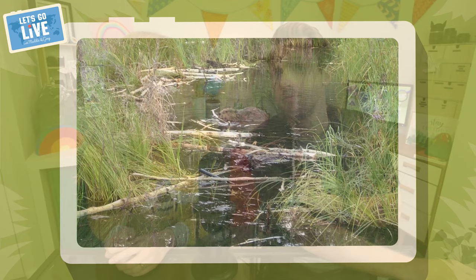Okay, here's one for you. The beaver. Now, do beavers still exist? Yes, they do. Now, here's the thing. They were endangered. They actually got to the brink of extinction about 400 years ago because people were hunting them for their meat and their fur. But now their numbers are rising, especially in Devon and in Scotland as well. Go beavers.